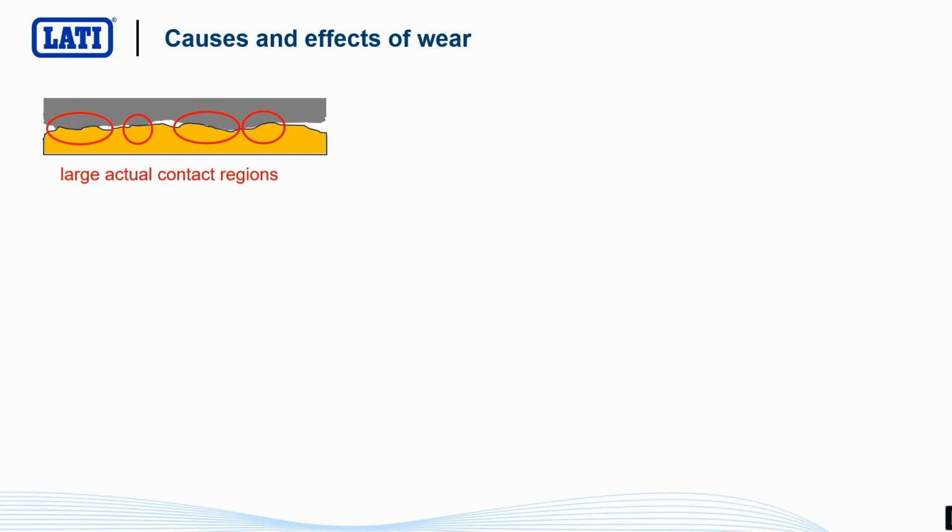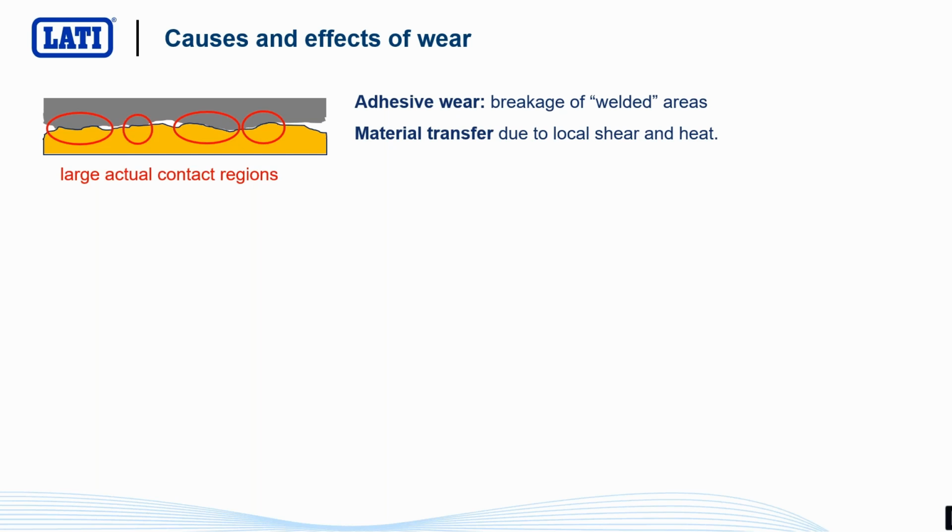Now, let's try to understand where we understood where friction is generated, but now I want to understand where wear is generated. Let's go back to the very flat, nice surface where you have an abundant amount of real contact region. In those regions, please remember that you have some welded area, some adhesive behavior. When you put it in movement, you will have the breakage of this, let me say, glue. You will have the breakage of the welded areas and you will have material transfer. You will have that the welded area will be sticking to one surface or to the other.